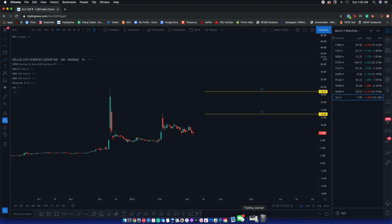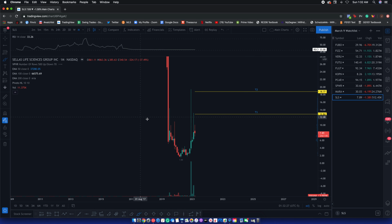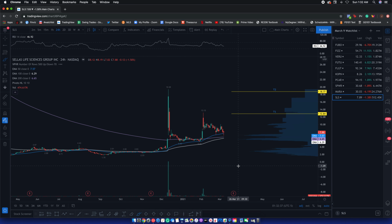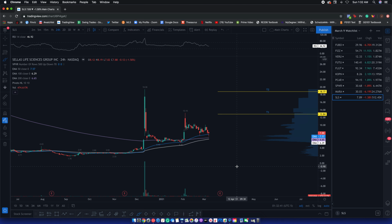And lastly here, SLS. This is one of my favorite stocks actually on the list. So I do not know much about the company. I do not know the fundamentals. If you look on the monthly chart, it is quite terrific. This stock has had a massive meltdown. So there might be some potential fundamental news that would make this stock bearish. So again, do your own research. But I do think it's setting up very nicely here.